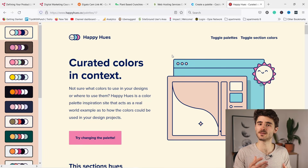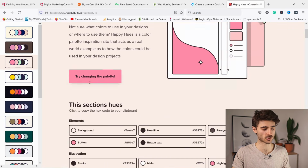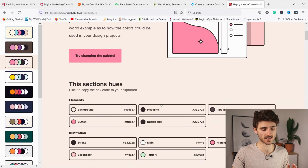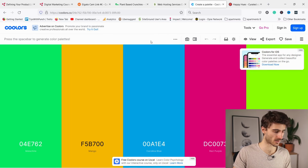If you don't have a logo, you can use a color palette generator like coolers.co. I think that's how you pronounce it. Or the other one is Happy Hues. Happy Hues is a bit more limiting, but the cool thing is if you click on anything, they already immediately show how it's gonna look. They use a lot of pastel colors, so it's really nice for certain types of websites. But I'm gonna use coolers.co.